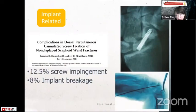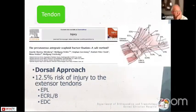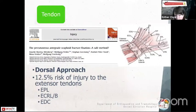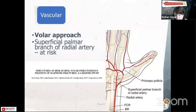One study shows that these complications are actually not uncommon. There's up to 12.5% of screw impingement or protrusion, and 8% of cases have implant breakage. For tendon injury, with the volar approach, rupture of the FCR tendon has been reported from a protruded screw head, as high as 27% of cases. On the dorsal approach, there's a 12.5% risk of injury to the extensor tendons. Nerve injury is also reported, with one case of compression of the median nerve by a screw misplaced volarly. For vascular injury, with the volar approach, the superficial palmar branch of the radial artery is at risk.